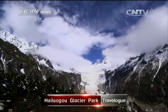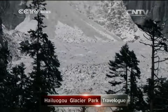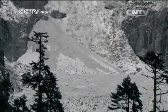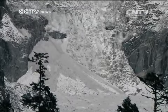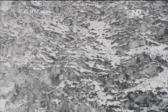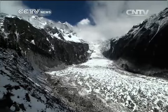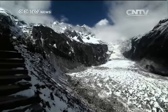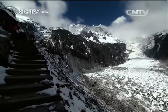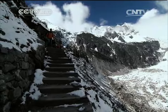At 16 million years old, this massive glacier is relatively young for its size. On a good day, you can even see the imposing Gongga mountain towering over it. Over spring and summer, the glacier sees up to 1,000 avalanches a day. But not to worry, the glacial tongue is safe to climb. I don't think there's anywhere else in the world, or maybe in China, that you can get so close to glaciers.